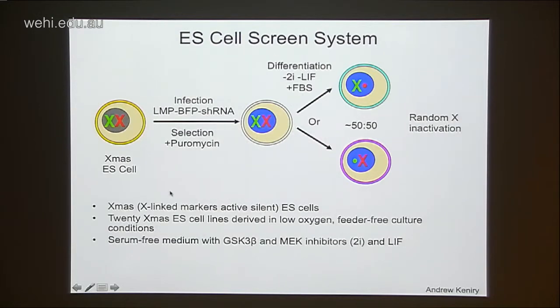Anyway. So we've derived a lot of these ES cell lines now in low oxygen, feeder-free conditions and a serum-free defined medium with these 2 inhibitors targeting GSK3 beta and MEK, and also with LIF. So these are the best ES cells that we can have to try and keep these cells pluripotent and having 2 active X chromosomes. So then the idea behind the screening is that we take these ES cells, infect them with shRNAs from our library, select for infected cells, and then differentiate them by removing these inhibitors and LIF, and then monitoring random X activation. So depending on which hairpins we use, we might expect to see a delay or a failure of X activation, or perhaps reactivation of the Inactive X over the course of differentiation. And all this establishing of this ES cell screening system has been done with Andrew Kennery.